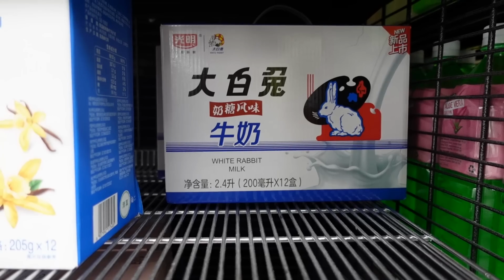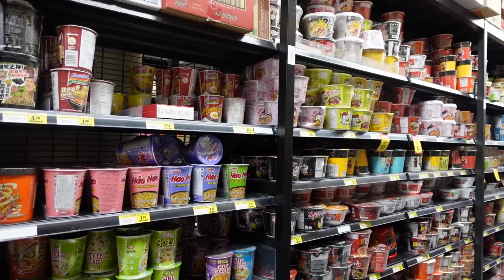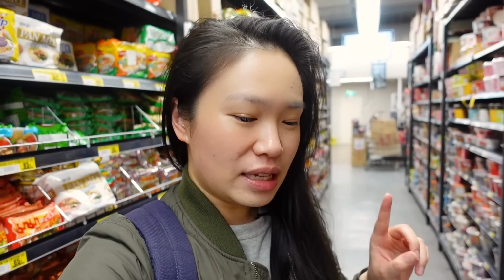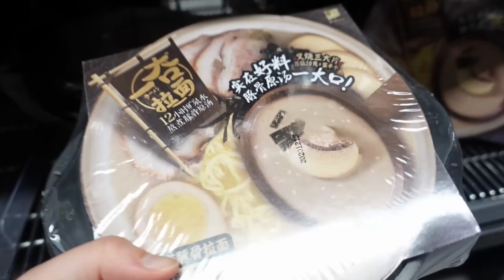I always get distracted when I come to Thai Kee because there's just so much variety of different food and drinks and snacks, but I think I found what we came here for. This is the instant hot pot noodles, and there aren't that many left, but we'll see how we go.